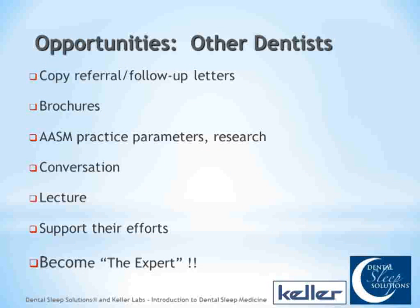But I get a lot of referrals from dentists, and I'm doing mostly sleep now. You have to be just like another referral specialty, like a periodontist or an orthodontist. They realize that it's something that they're not comfortable doing in their own office, and they send them to you, and you have to make sure that you send them back.